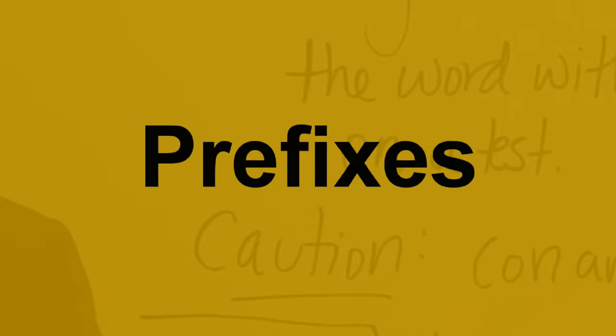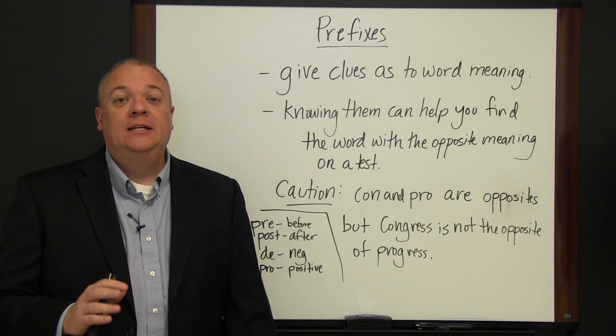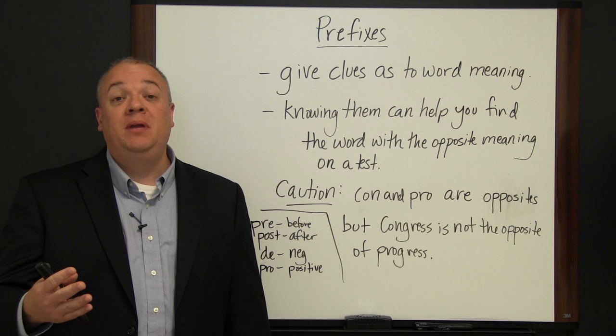In this video, we want to go over prefixes. Prefixes are short little sections of words that come before the root of a word and help you understand what the word means. They add an extra nuance to the word, and that is why prefixes and suffixes, for that matter, are important. Prefixes come before the root of the word, suffixes are short little endings after the word.